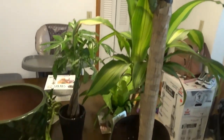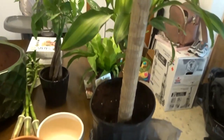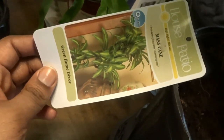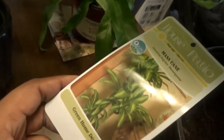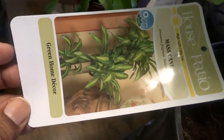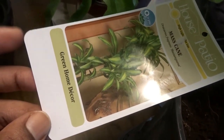So first we have this tall guy right here. This is my favorite one. I was excited to get this one because up until now I have had tabletop-size ones, so I wanted a big one to put on the floor. I'm hoping this guy will get pretty big. This is a mass cane, it says.